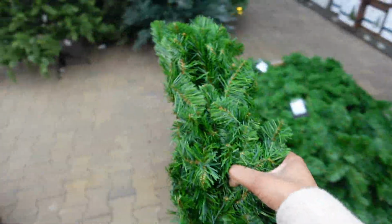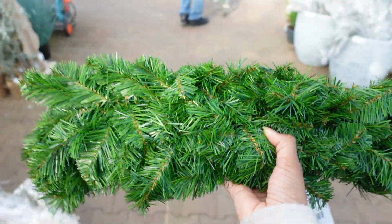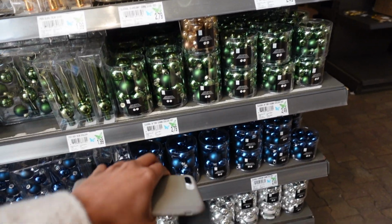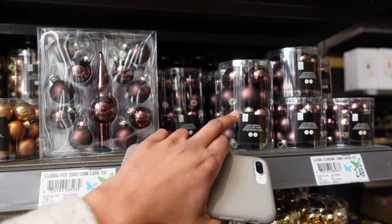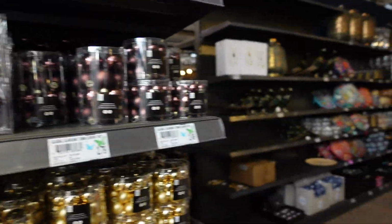Okay, so now we have 2 garlands. We have a garland in the bedroom space and then a garland for the kitchen. So look, this is the color that we're going for. This green, this red now, this blue, which is what we already have at home, and then this brown a little bit, not too much of it though. So it could be really subtle and not too much.